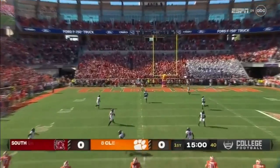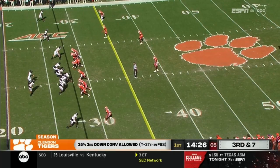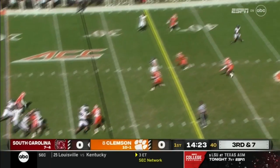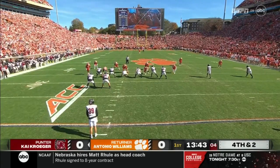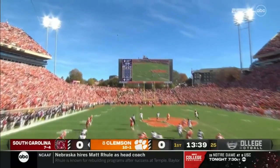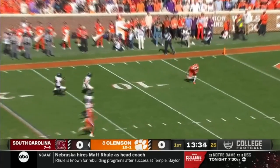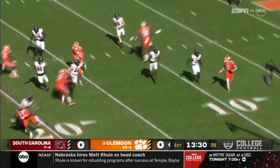Team in a row out of the playoffs. E.T. Potter, the touchback. Given time, zings it, but short of the first down. South Carolina's Ty Kroger, their punter, has thrown 3 passes this year. He bombs a punt. Antonio Williams back inside the 10 to field it, hoping for some blocks.